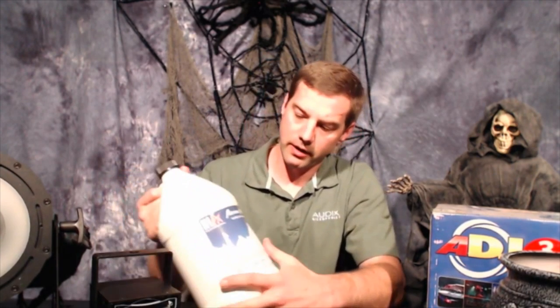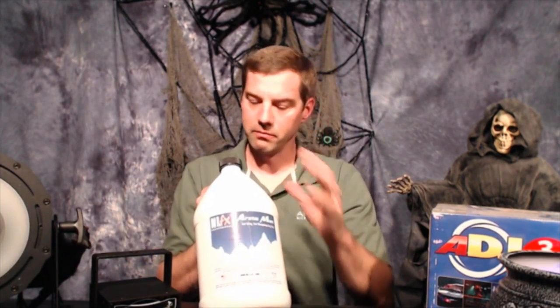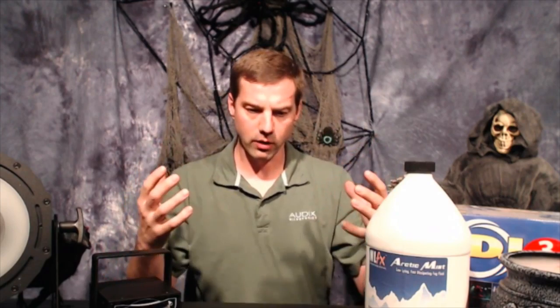We have a special fluid that we use, but the fluid itself does not make the fog stay low. That's something I've got to put out there because people get confused by it. Well, if I put this fluid in my regular fog machine, it'll stay low. No, that's not the case. What's special about this fluid is it comes out very thick and full and very dense white, but then it goes away very quickly.